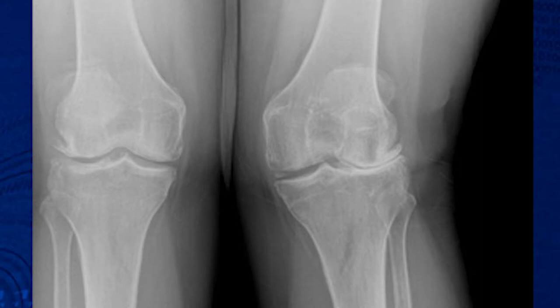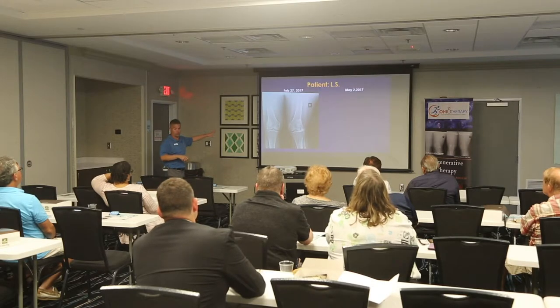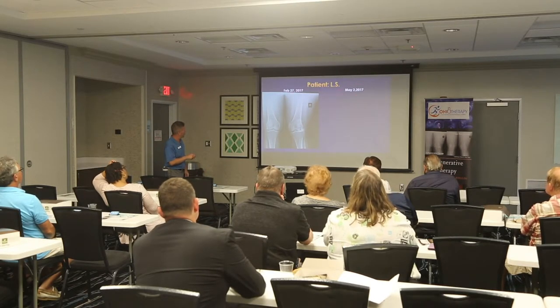This one's not good. This one is pointing in a little bit. Look at that. That's because that's collapsing. The outside of her knee's collapsing, making it fold in. So we did the regenerative therapy injection real soon after this x-ray was done. She was doing so good, we only waited 3 months to redo them.